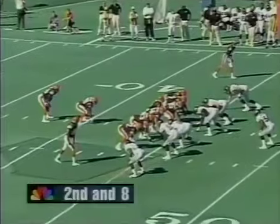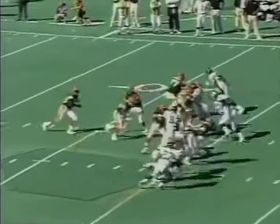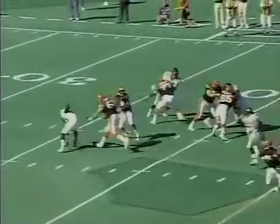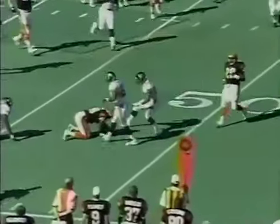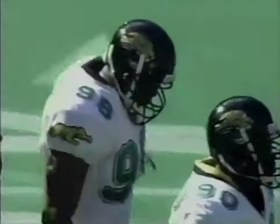3:50 to play in the first quarter, Jacksonville leading 7-3. On second down, Jeff Blake stands in, dumps it off. This is Harold Green. Defenders there to upend him. A terrific defensive play by Ashley Sheppard, an outside linebacker, 96. Gain on the play of 3. It'll be 3rd and 5. That's a good open field tackle against a good runner.